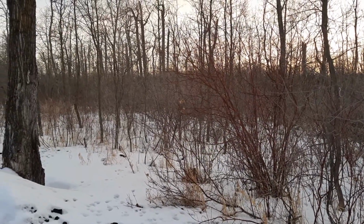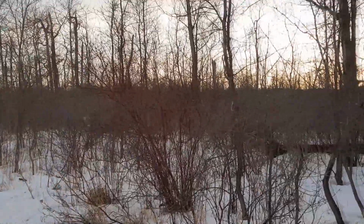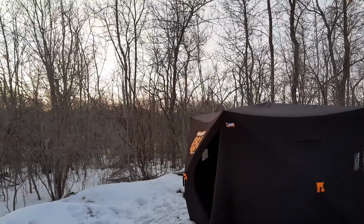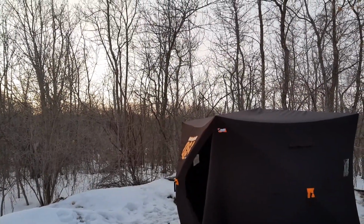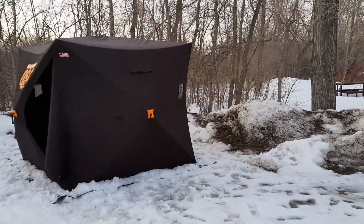Somebody's dog way off in the distance, howling like crazy. Oh, maybe it is a coyote, I don't know. Then over on the other side here, there's an owl hooting away. Get the cot set up and then I'll show you the inside of the tent.